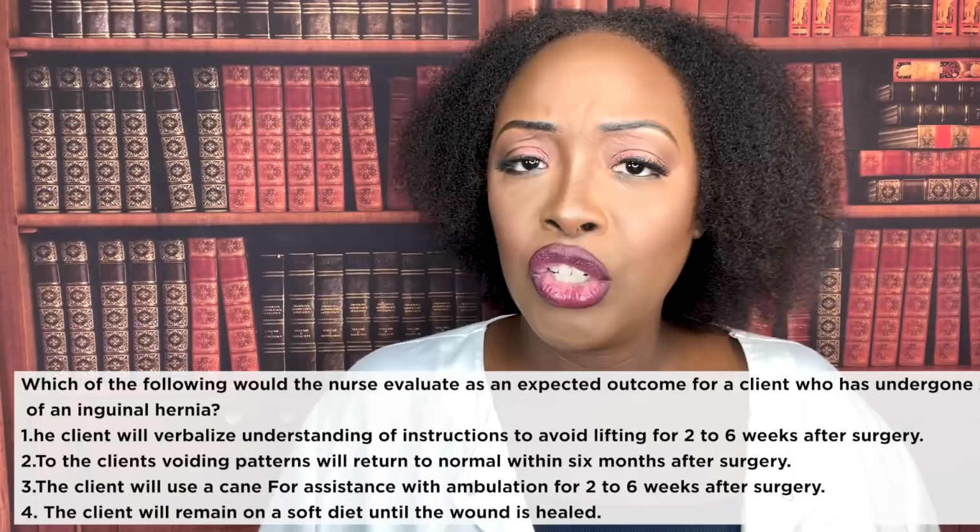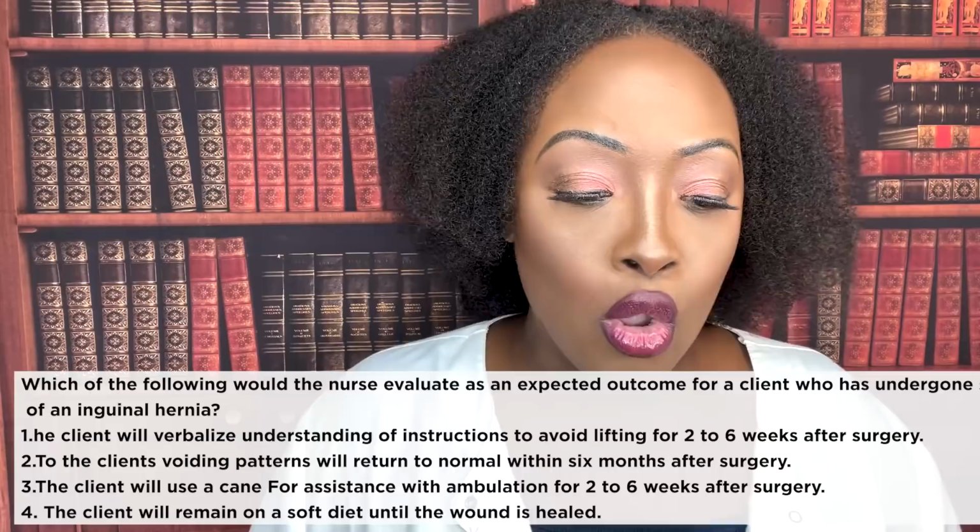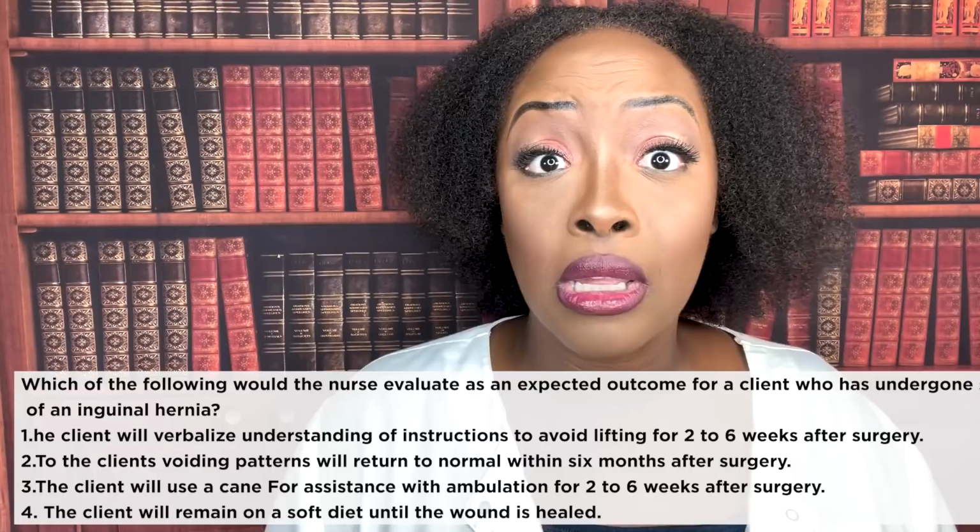So the patient shouldn't be doing any heavy lifting, because we don't want that area where they just had the surgery to open up and for their intestines to spill out again. So absolutely no heavy lifting for two, and I know it says 2 to 6 weeks, but really it's more like 4 to 6 weeks at least. No heavy lifting at all.